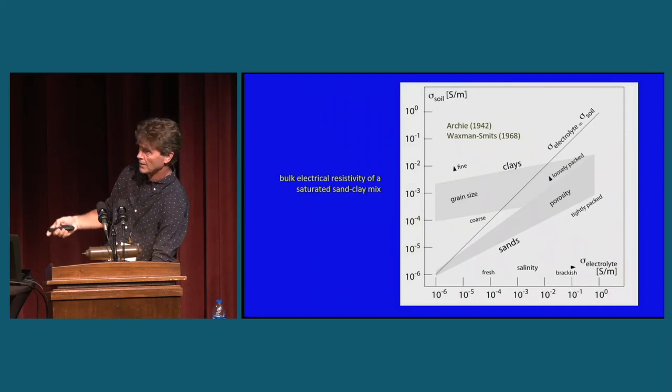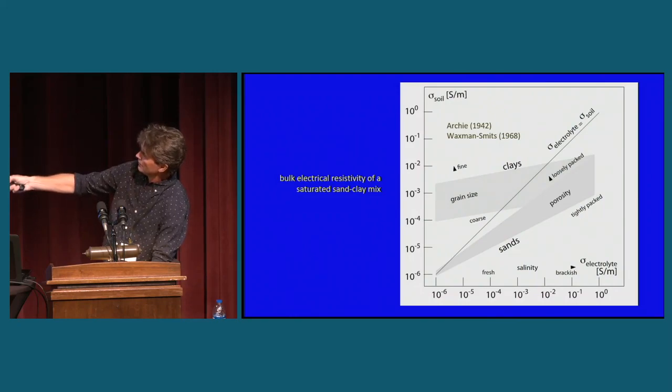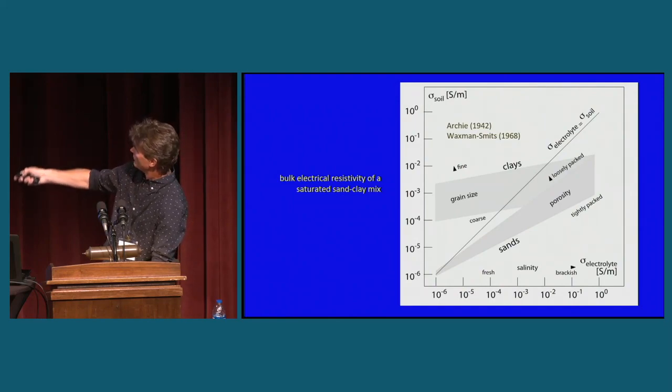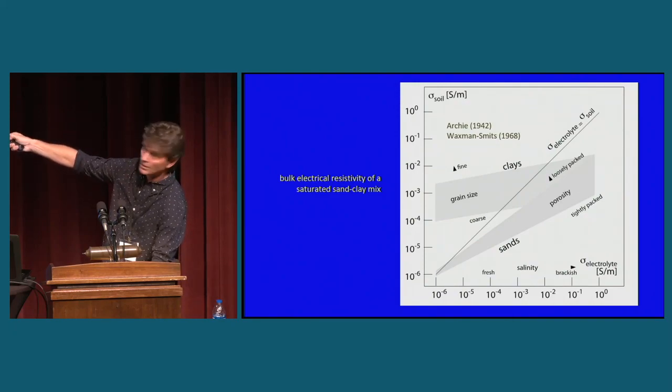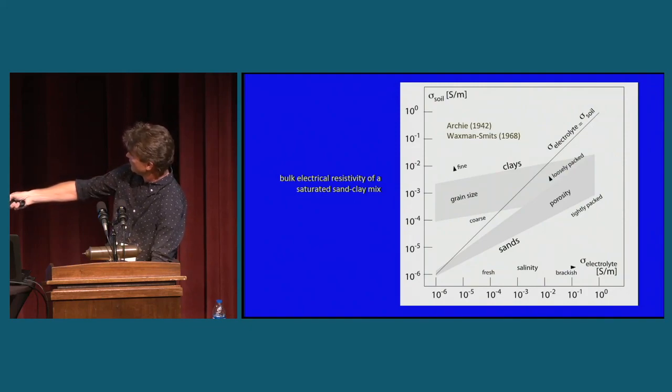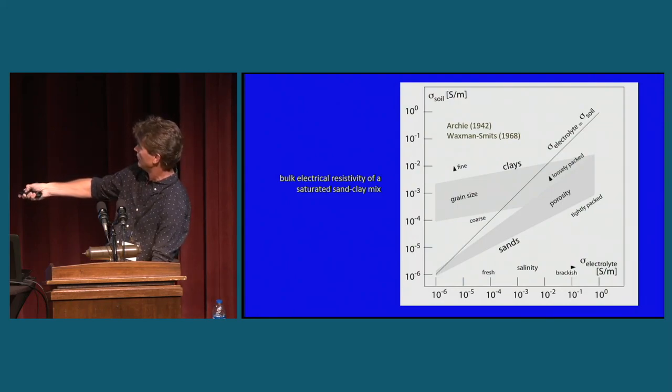So as far as mapping electrical resistivity is concerned, we know that the bulk resistivity of the soil, which we can approximate to first order as a sand-clay mixture, will depend on whether you have sand or clay, with sand being more resistive than clay. I'm plotting here electrical conductivity. So clay is more electrically conductive than sand, and it will depend on the salinity of the fluid, of the water. So if it's fresh water, it's resistive. If it's brackish or saline, it'll be more conductive.